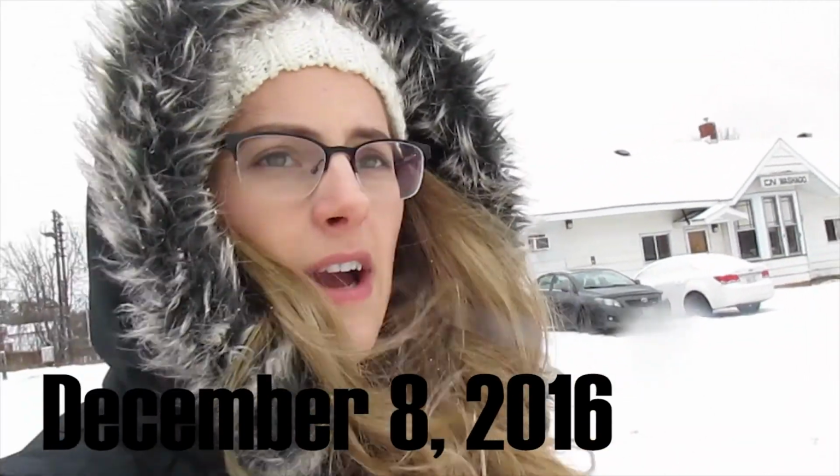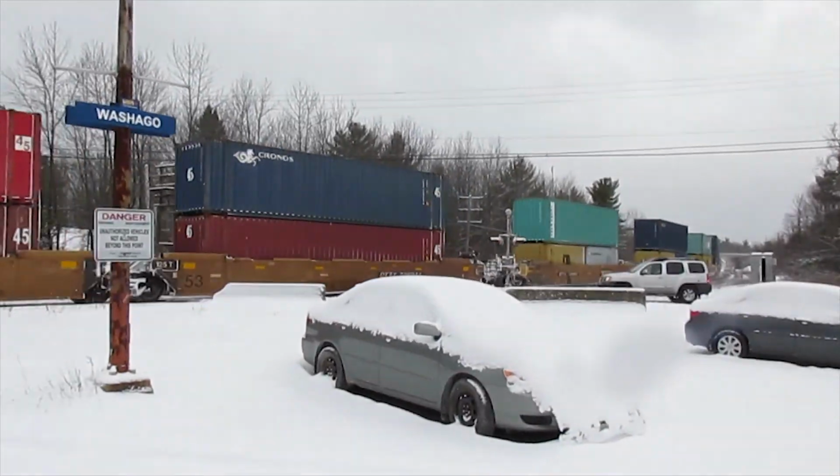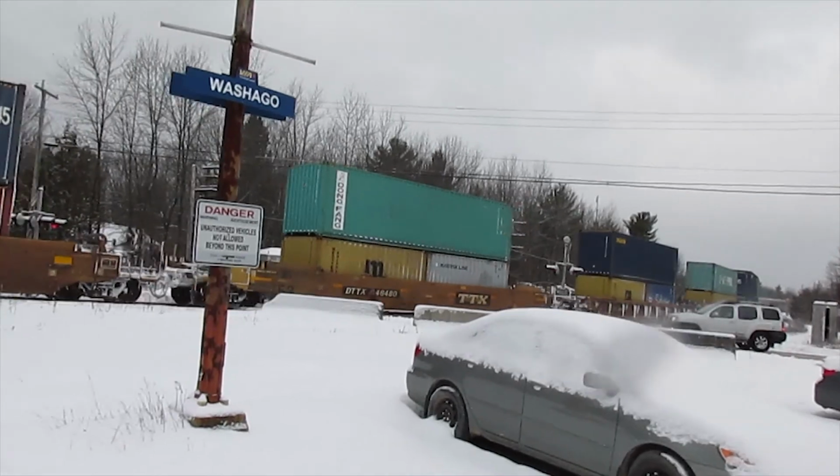So, we're at a train station right now, and lo and behold, there's a train! It's a really, really long train. I don't know how much of this you can hear, but we're trying to scope out places that we can shoot right now.